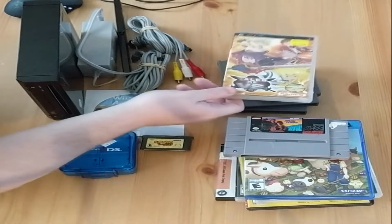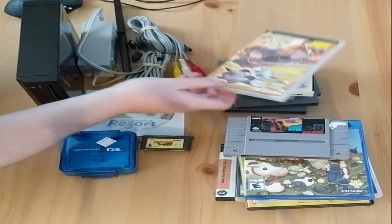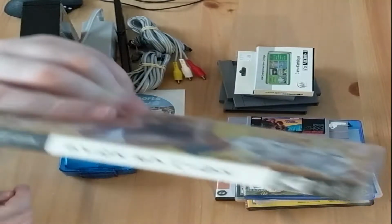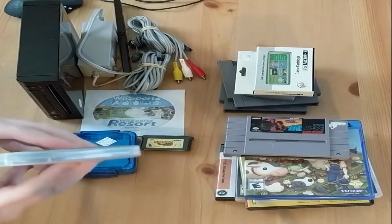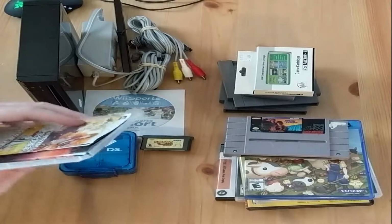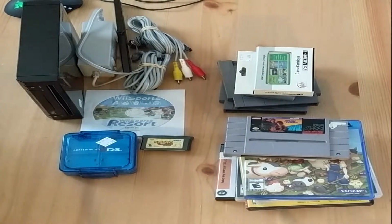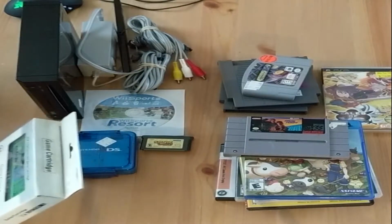So the last pickups were from a trade-in store that I've been to. They get some lower prices on stuff, so I like to pick up some common games from them. You know, I'm not going to find anything crazy, but the first one, Tales of Versus, $4. This is a Japanese PSP game. I actually need to check if PSP allows for cross-region. I don't know, but I think it does because I think I do have a Gundam game as well. So for $4, I wanted to check it out just to see what it's like. But you can find cool stuff like that at this trade-in store I went to.